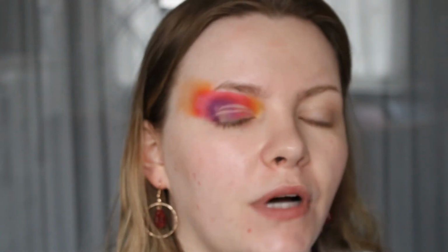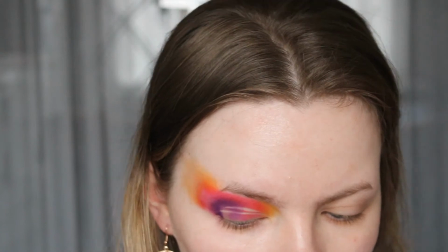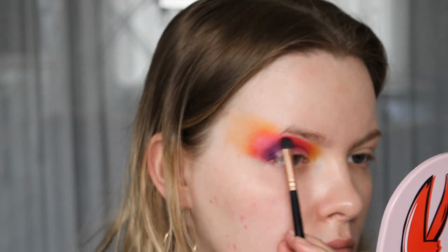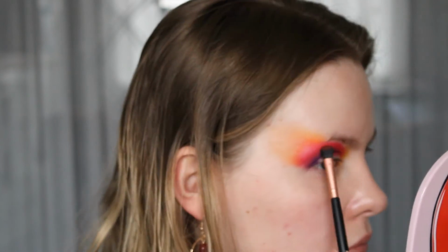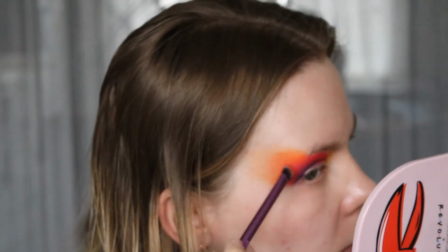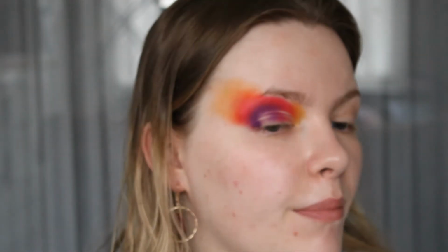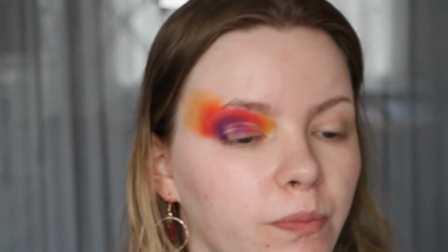The blend is looking really bad, but I'm now just going to go back through and blend them all a lot better. Okay, I think that blend is now looking a lot better. I will go back in on this part of it when I've done my base, because then I will be able to just blend how I want.